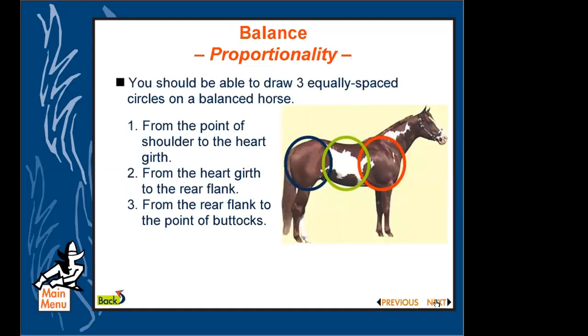A balanced appearance from the side view should come from the front end and the hind end appearing to be proportional or of equal size and strength. You should be able to draw 3 equally sized circles on the horse's body if the horse is balanced. One from the point of the shoulder to the heart girth, one from the heart girth to the rear flank, and one from the rear flank to the point of the buttocks.